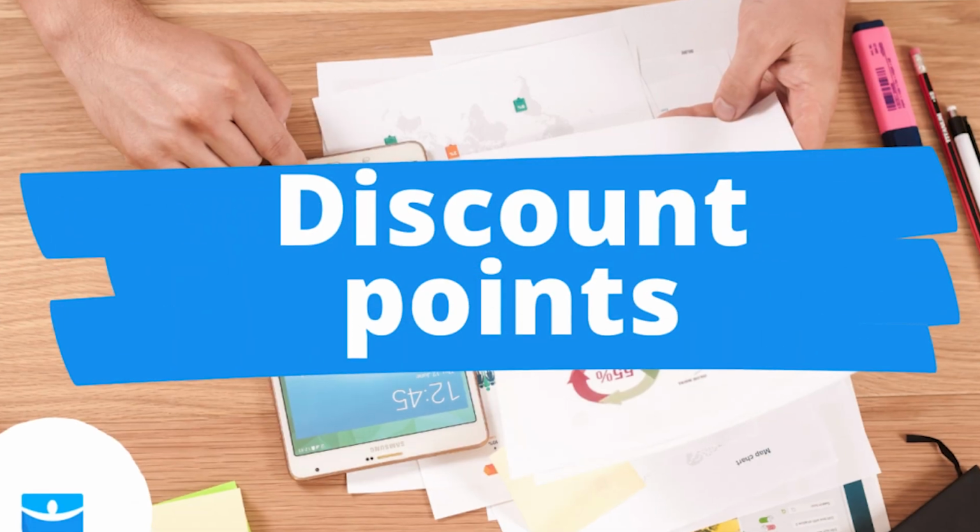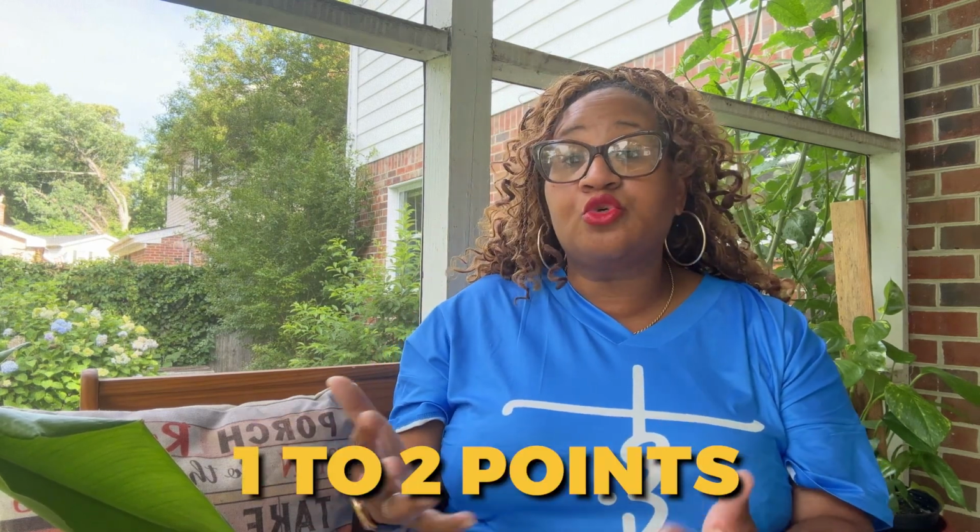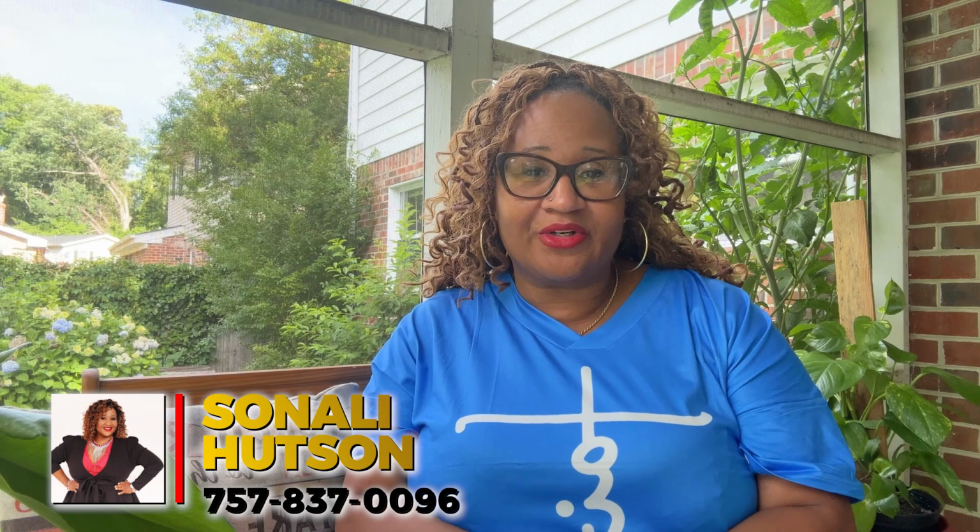Now, there are also discount points. These are optional fees that you can pay to buy down your interest rate. Now, each point is going to cost you 1% of your loan amount and typically lowers your rate by about 1/4%. Now, with today's volatile interest rates, many of my clients are choosing to pay their 1 to 2 points to secure a better rate for the long term. Now, keep in mind, you can always refinance your loan at a later time.